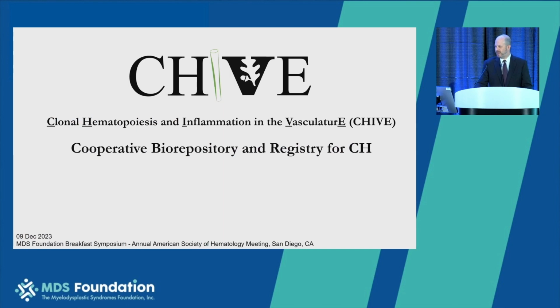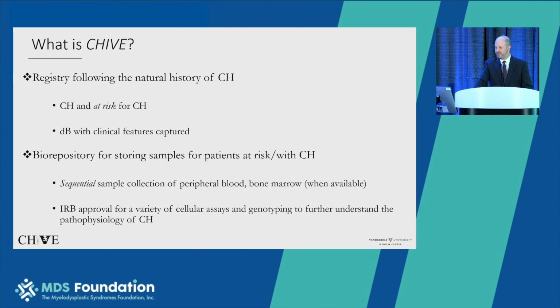So I'll spend the latter part of this talk talking about our biorepository and registry for clonal hematopoiesis, which we call CHIVE, because everything at Vanderbilt has got to have a V in the acronym, and that's the best we could do. So, Clonal Hematopoiesis and Inflammation in the Vasculature is a registry and biorepository, a collaboration with a vascular specialist thinking about inflammation and clonal hematopoiesis.